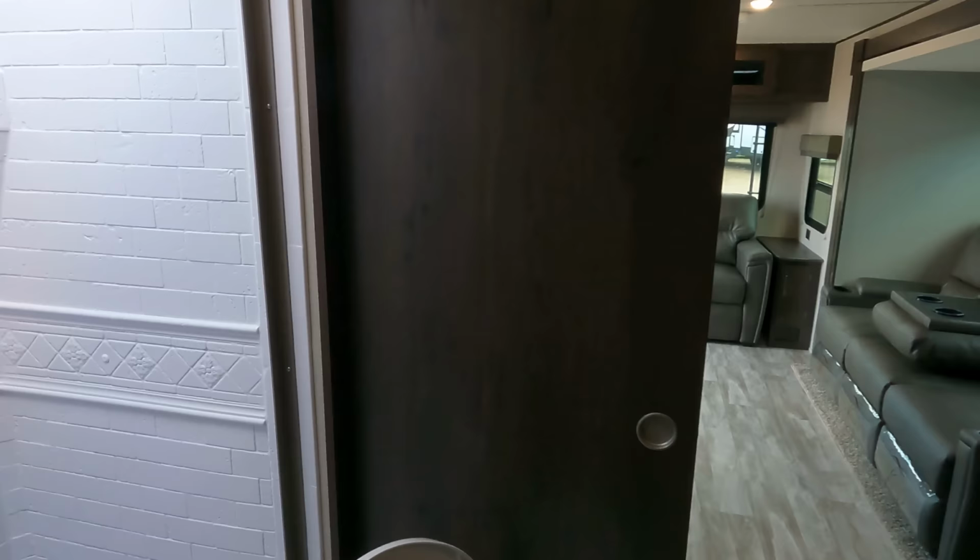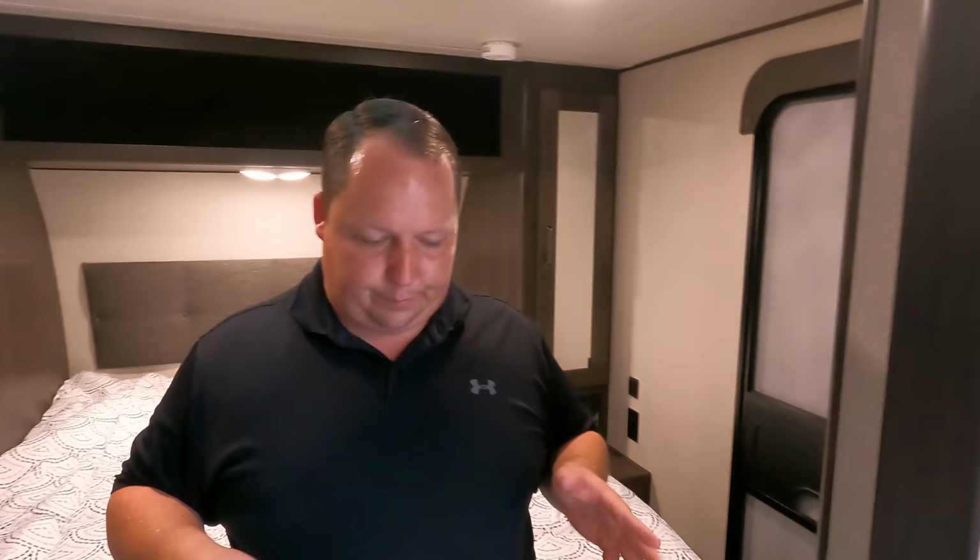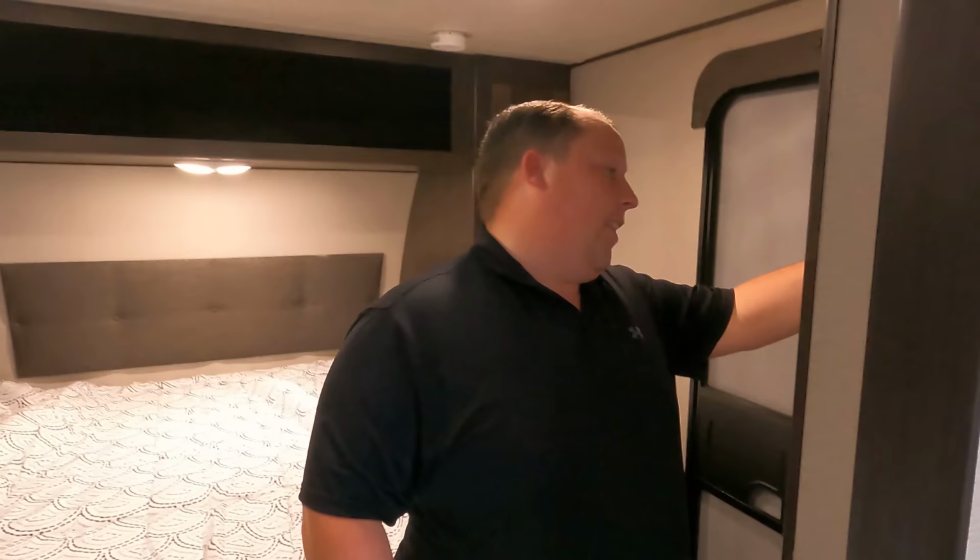Okay. Coming into the bedroom. Very nice, spacious. I hate, we'll talk about it in a minute. I'll say it now. I hate walking through the bathroom to get to the bedroom. But at least there is a door right there, which is nice.